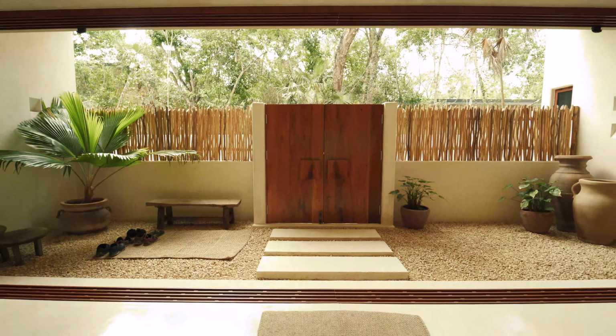This three bedroom, three bathroom, luxurious ground floor apartment comes with some amazing details such as front and back pocket doors that can open up to create a beautiful airflow throughout the property.